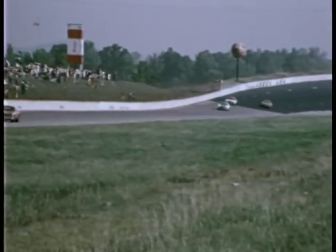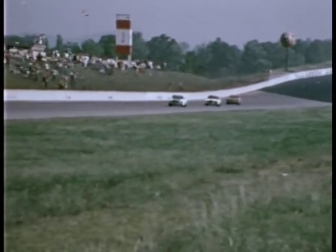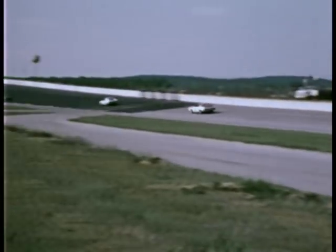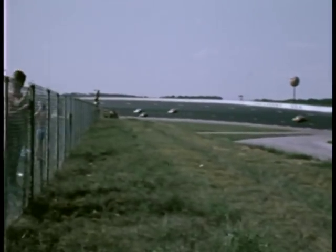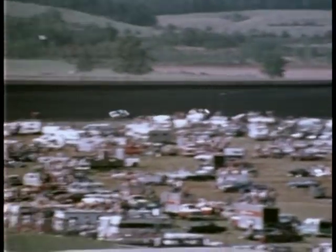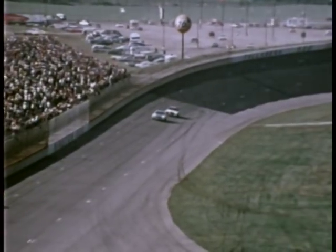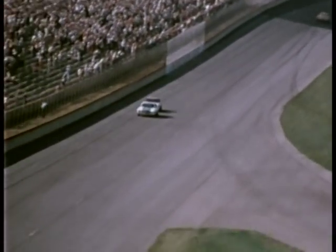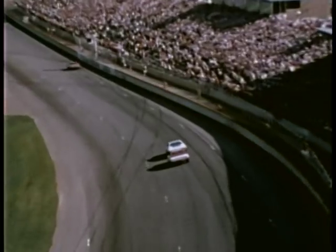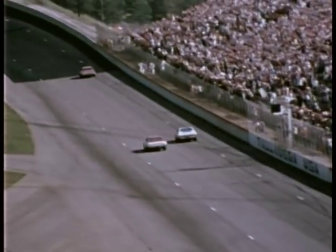With $25,000 on the win spot, both cars are wound to the limit. Tack needles way over the red line. 2 4-wheeled missiles are screaming down the back chute, and David is closing. Now into turn 4, there have been 52 lead changes thus far. David Pearson is trying desperately to make it 53. There goes the slingshot out of the dogleg, but he can't do it.